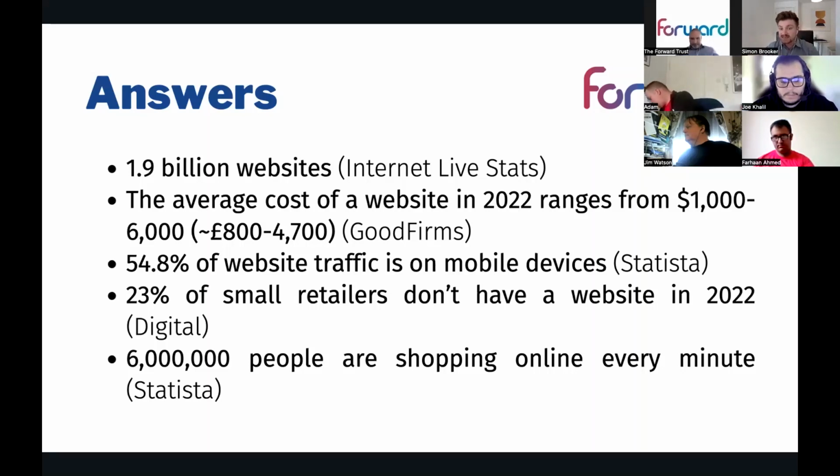23% of small retailers still don't have a website in the UK. Sorry, I think these stats are either in the US or in the UK, and that to me is quite shocking, because people do a lot of research online. They check out businesses to get credibility before they decide to buy. And around 6 million people are shopping online every minute. So how can we tap into that market for our brand?